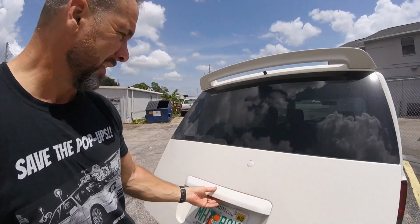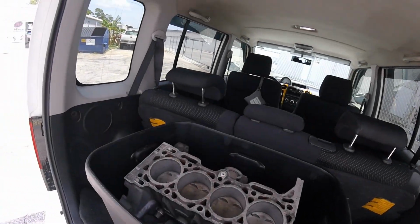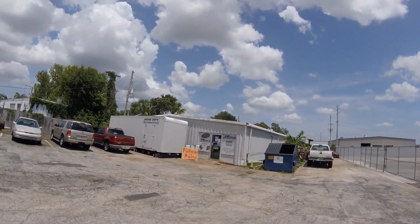He's got like six transmissions. So maybe he can hook us up with one at a price that's reasonable. We made it to the engine builder. And here's the B21. Let's go inside and see if someone could come out and give us a hand with this thing.